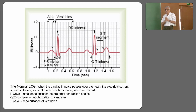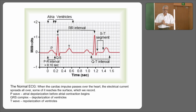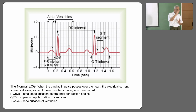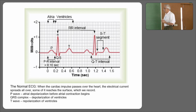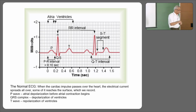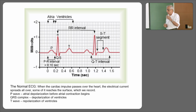Then I get certain curves, and now in the next two minutes I want to understand what those curves are and how cardiologists interpret them. First, there is a tiny peak, a tiny curve, which the cardiologist calls the P wave. On the x-axis you can see the time duration taken by the P wave, and on the y-axis you can see the voltage being generated every time the heart goes through the cycle.